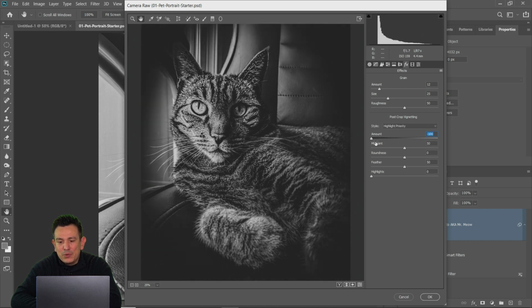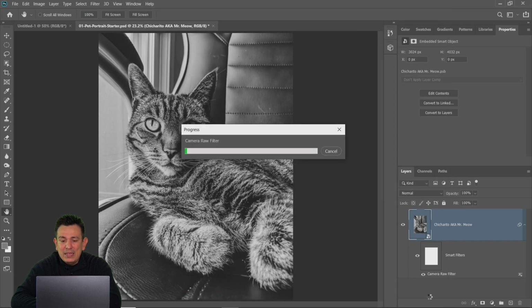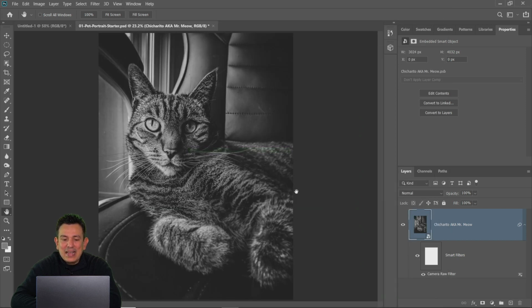Also, a quick trick, when you drag the amount slider to the left, it makes things darker, obviously. But if you click and drag the highlights to the right, notice that the highlights start popping out from that vignette. So you may want to do that. And this is a little too extreme, but I'm just going to press OK. And that is our cat portrait.